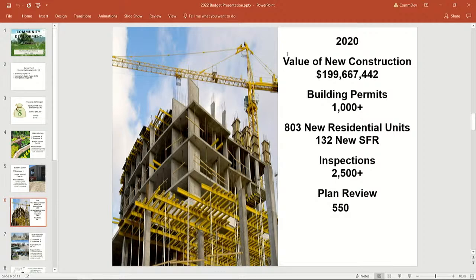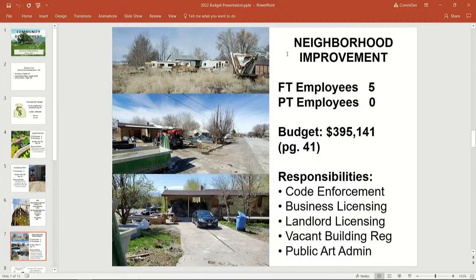So the residential units are multifamily, correct? Yes, 803, and then 132 detached. How does the value of new construction compare to previous? In 2020, it's actually down from the year before by 25 million. I'm assuming that this year it'll be up. Got a pretty busy year. But every year kind of fluctuates because of the size and number of big projects.